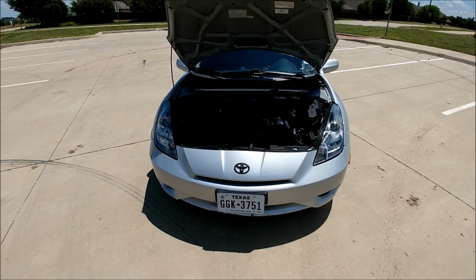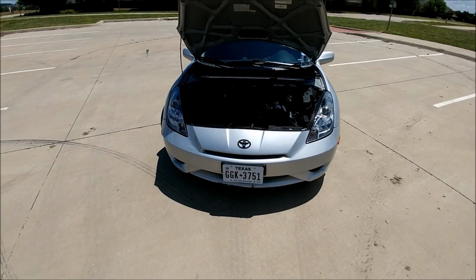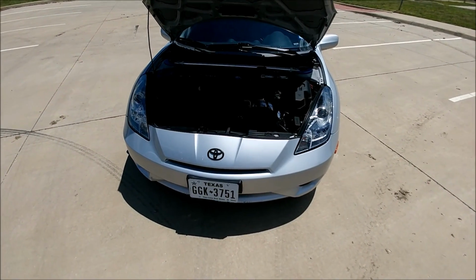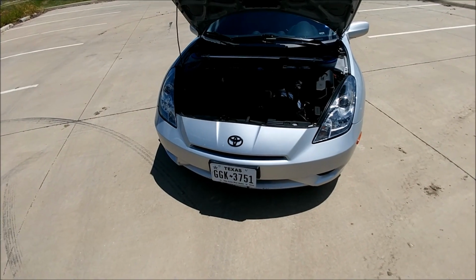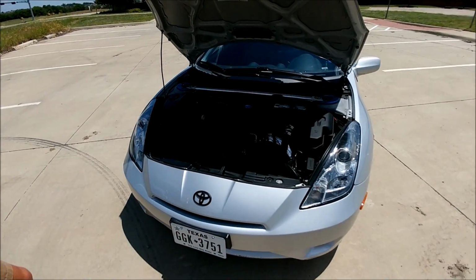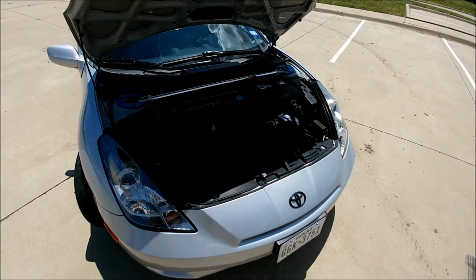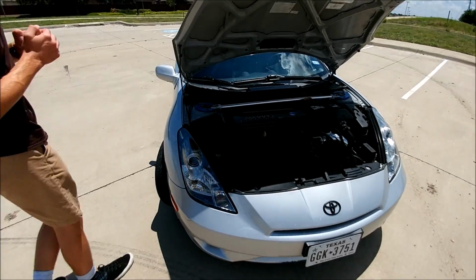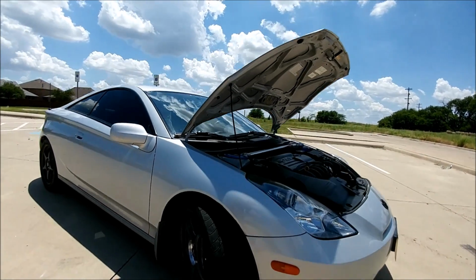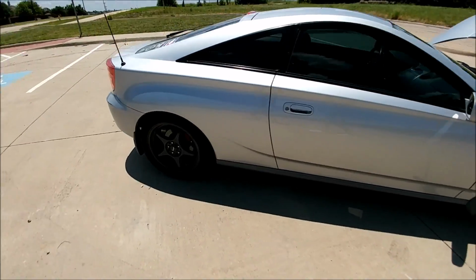It's a V4, roughly 140 horsepower stock, but with the cold air intake, probably makes about 400. More seriously, it probably makes about 150 if you factor in how old it is. 150, 160. How light it is makes it feel a little sportier than it is because it handles pretty decently. It also has the aftermarket strut bar, which gives it a much firmer feel when driving and turning, as well as lowering springs. I believe it's 1.5 inches, and it gives it, like Trayton said, the much sportier feel. And then we venture to the back.